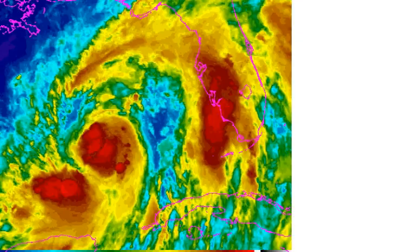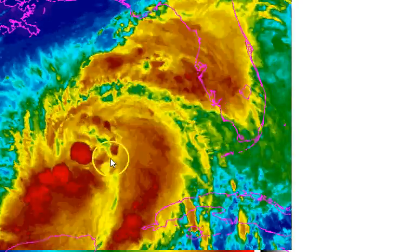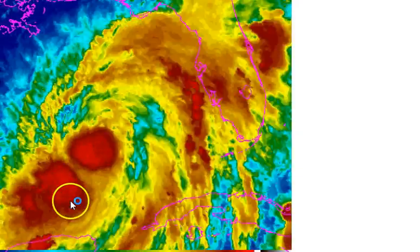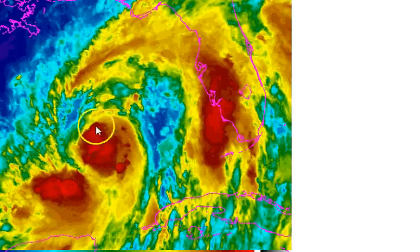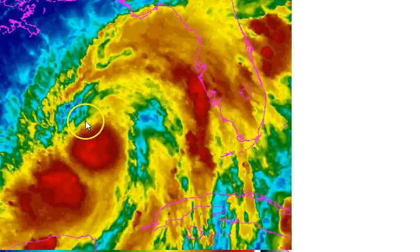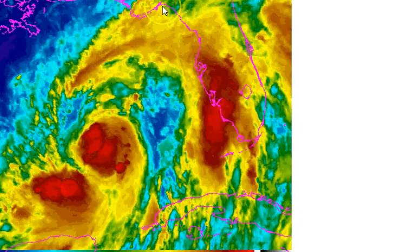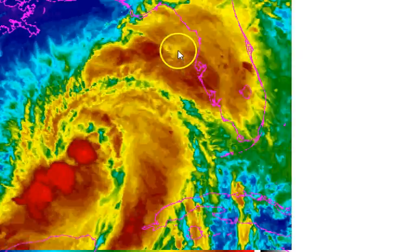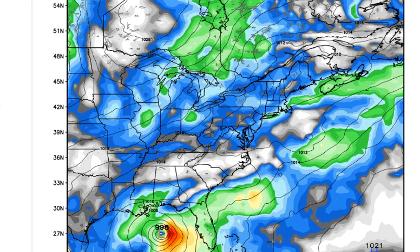And then here is the system itself, and a very healthy looking system. It's going through a reorganization right now where it can't really find its own center of circulation. So right now it's going through some wobbling and changes in intensification. But the overall picture here is expected to strengthen on Thursday, move towards the Florida coastline, and maybe strengthen as it gets up in this area here before it makes landfall, with a very favorable 250 millibar jet.